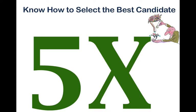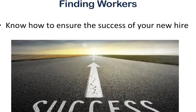Tell me about a time when, rather than trying to guess at how they might act in a future scenario if you were to say, what would you do if? Behavioral interviews are a proven and effective method of making successful hiring selections. And lastly, step 5 is know how to ensure the success of a new hire.